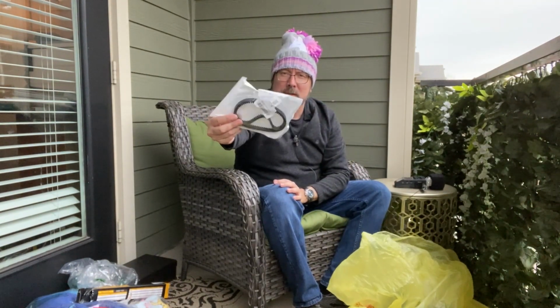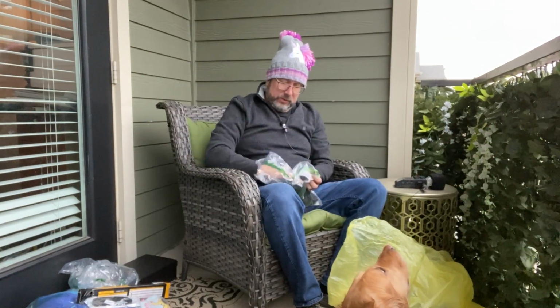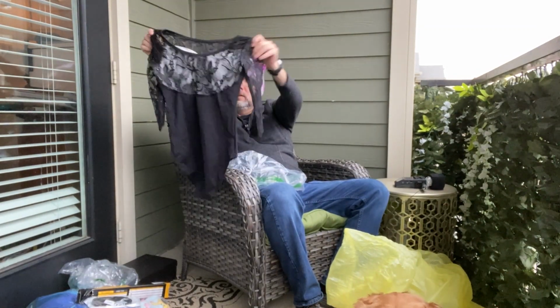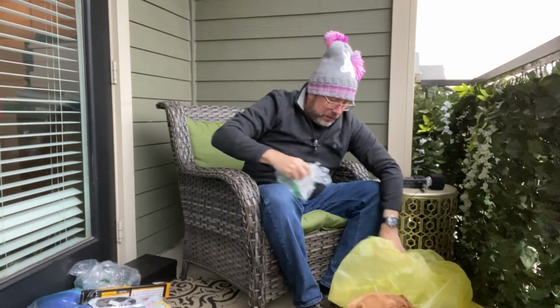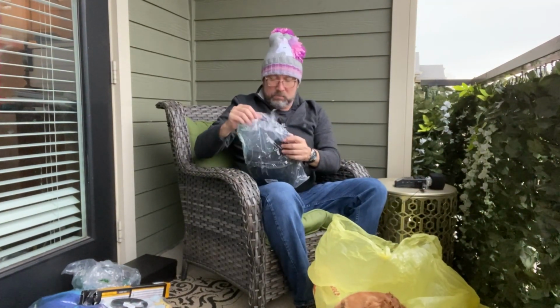this. It's some type of belt for something. Let's see, what do we have here? This is another outfit. And this one is a this, and that might actually be useful. So that goes over there. It's my hat. Jamie says she's keeping the hat. It's my hat.